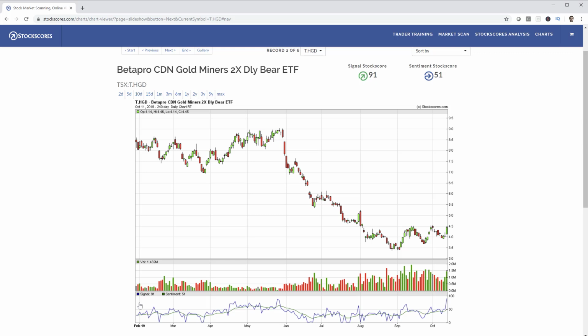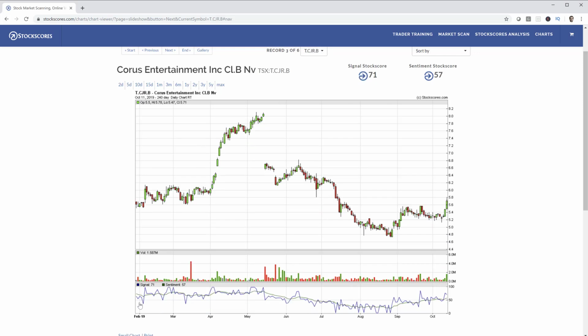So the first thing that this one shows me is that there's a little bit of weakness in the gold miners. This is an inverse ETF that goes up when the gold miners go down. And you can see it had a bit of a jump on Friday. I don't think it's clear cut, but it does seem like another sign that gold is topping out and money is coming out of those gold miners. Not a strong signal yet, but something to watch for.